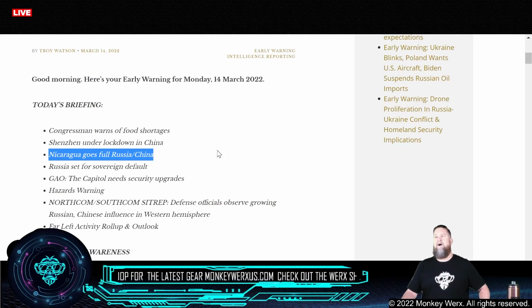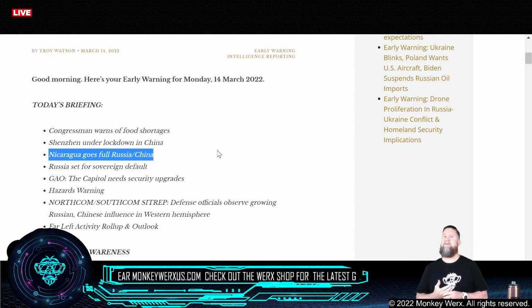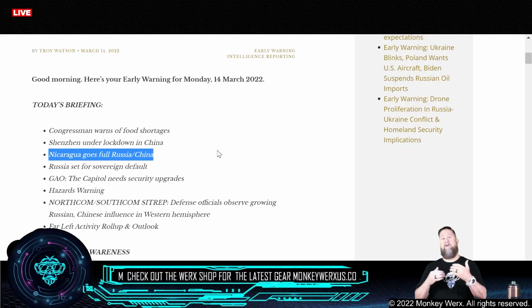And so if you remember, last week I was talking about a CAMBER flight, which is a U.S. military troop flight headed down to Central America, which I thought was kind of odd. You don't see that very often. It could have been going to Honduras, but I didn't track it to that location. It looked to be going somewhere else, like Guatemala. It's just a data point, but it looks like we are starting to put assets down there as well to counterbalance some of this activity.